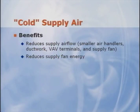Now for 3 of the systems we discussed today, cold air distribution was used in some of the locations. The appeal of cold air lies in the corresponding reduction in supply airflow. This can significantly reduce fan energy use and can also result in smaller fans, air handlers, ductwork, and VAV terminals.